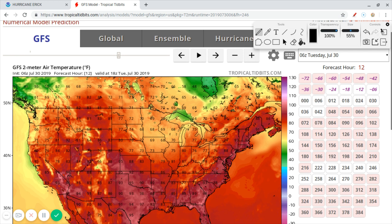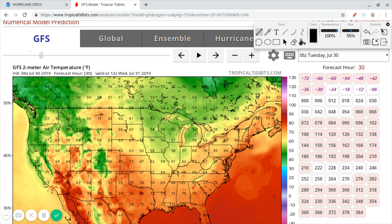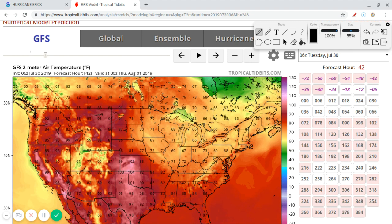But you can see some of the temperatures out in the western states. You can see, like, these are little monsoons in the mountains, but pretty hot still, but it seems to be cooling down a little bit. Let's move on to Wednesday afternoon now.